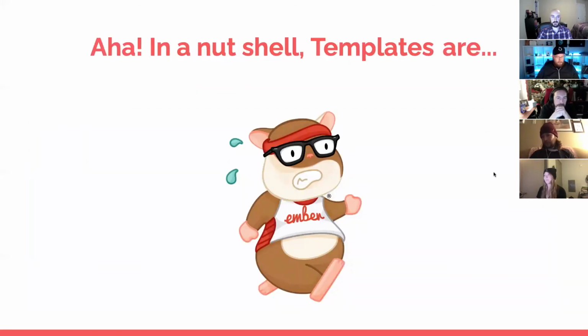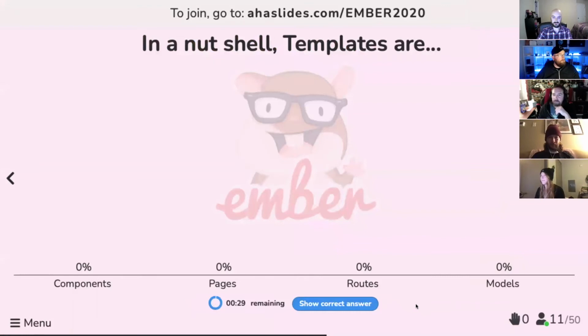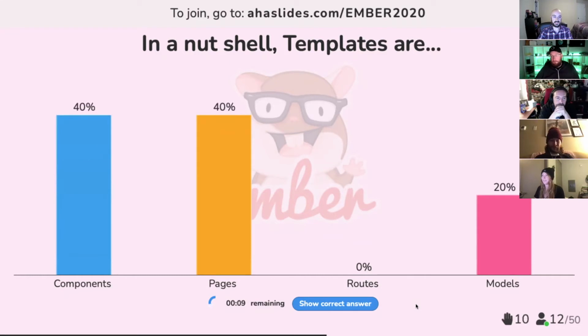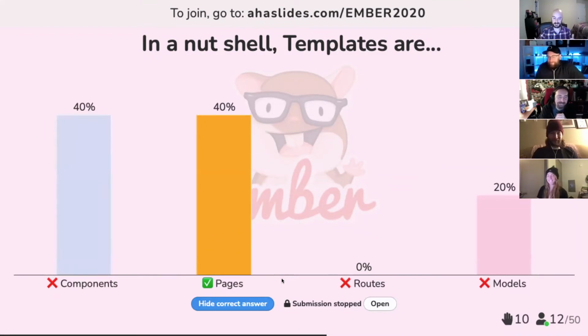All right, let's go to an aha. In a nutshell, I want you all to tell me, what are templates? You have 30 seconds. Templates are components, pages, routes, or models. Which one? 10 seconds left. Looks like pages is in the lead. Components coming up to pages. Down to the wire. Do we have any final votes? No tiebreaker. Pages is the correct answer. Templates within Ember are, generally speaking, in a nutshell, pages. We haven't quite got to components yet.